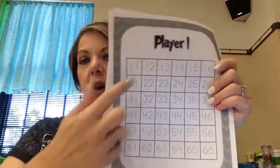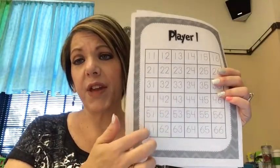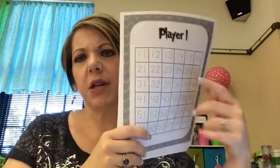So whatever number I get there, then I'll look for that on my board and color it in. You can print these out in color. They're very pretty, but they don't do well when you need 36 little counter pieces to cover up each thing. You do the math: 36 times 17 kids is a lot of little pieces to keep track of. So no, we're going to use crayons.